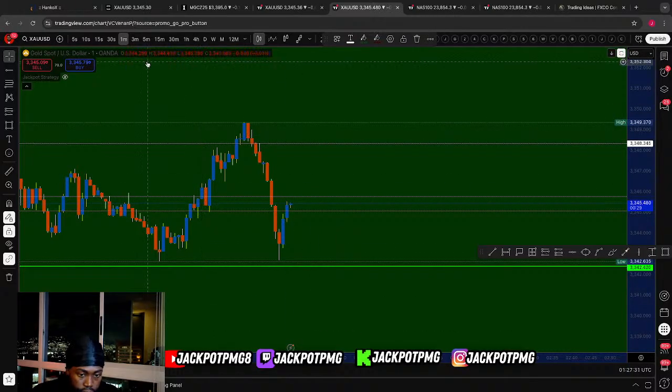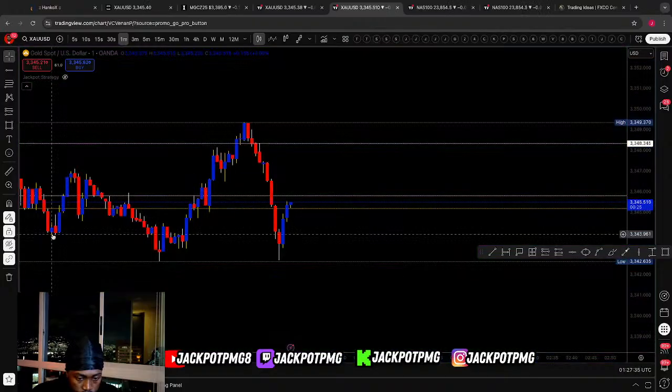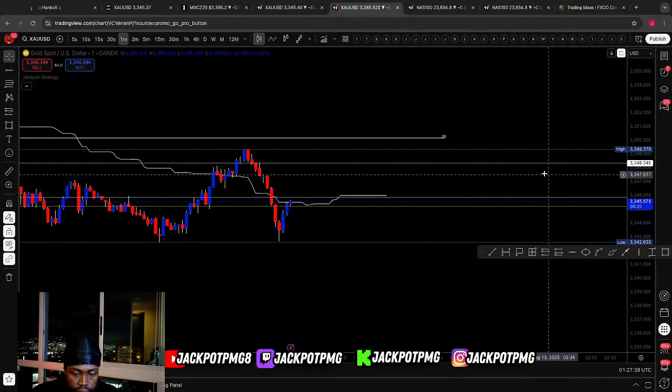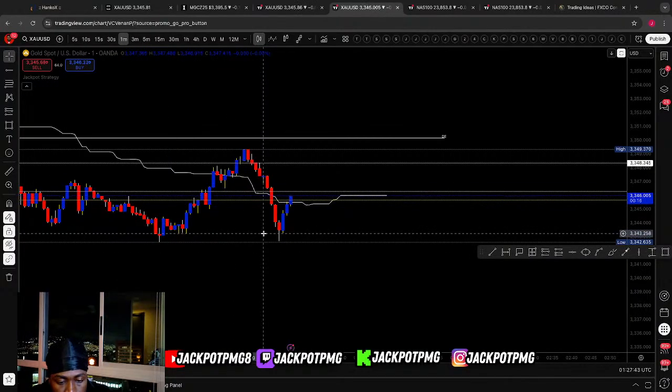All right, we pushing up, pushing up. Let's hide these real quick. I want to see what the indicator is saying. That was a beautiful retest right there. Ouch. Beautiful retest.